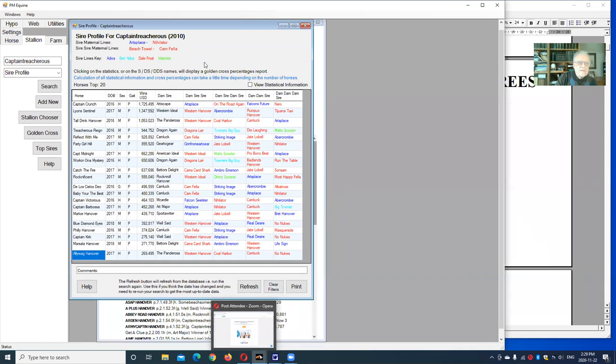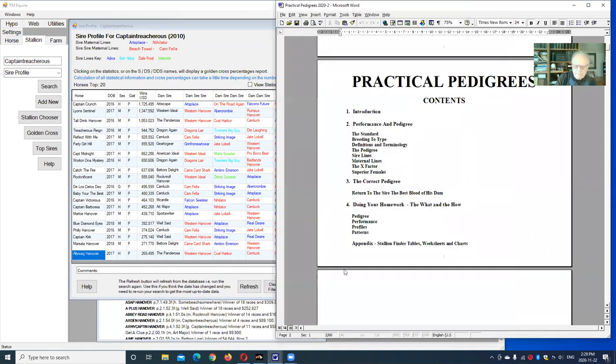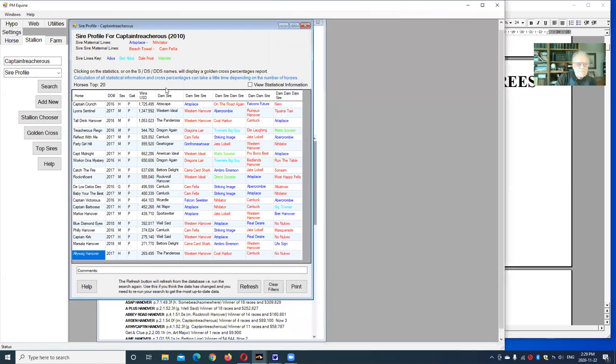Now we'll go back here and look at the patterns. Now by patterns, there are several types of patterns that exist when you're trying to match up a stallion with a mare. And it's also important that those same patterns occur in the mare herself, or similar patterns. And what are those patterns? Well, let's start off with this guy here. Look at this filly here.